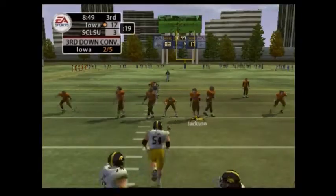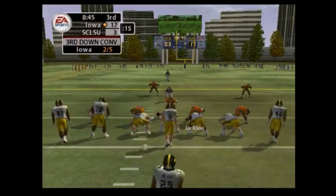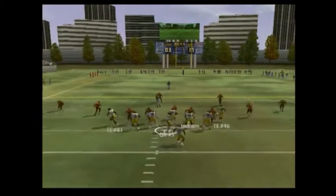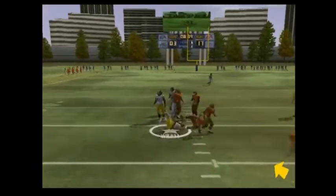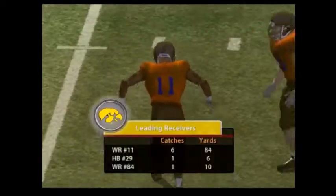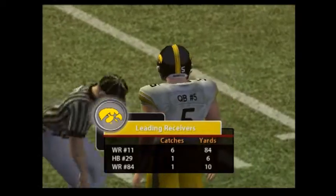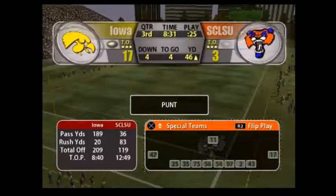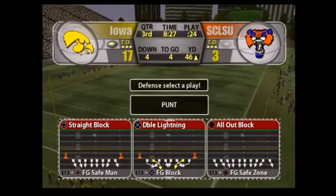Third and 15 coming up. Ball on the 43. Iowa lines up in a double tight set. He's going. Tackle. Wow, a long game, but still not enough for the first. Well, the offense hurt themselves by digging themselves into a hole on first and second down, so the defense didn't really have to put too much thought in how to defend on that third down.